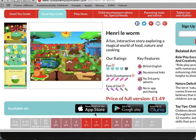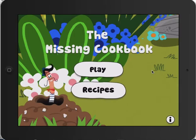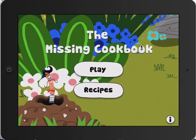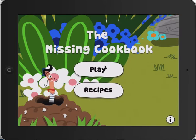As you can see, it's available on iTunes, Google Play and Curio, and the app has no external links, no third-party adverts and no in-app purchasing, and it's also in British English. So when you first load up the app, you will reach a screen that looks like this. There are two parts to the app. One is the recipes and one is the interactive story.